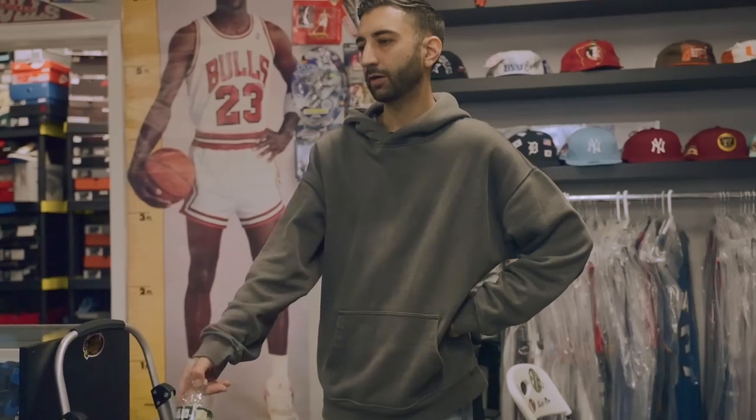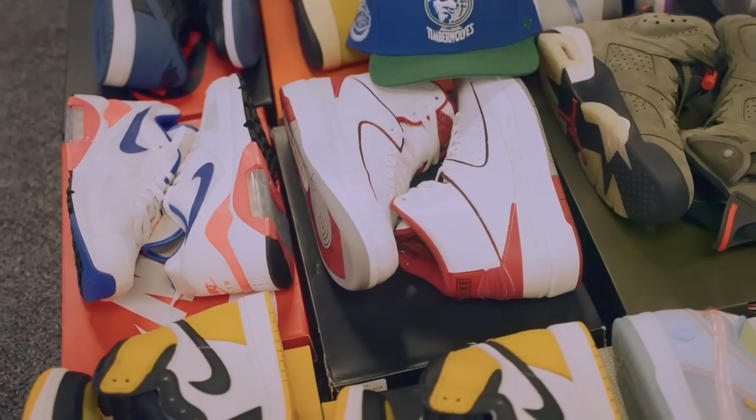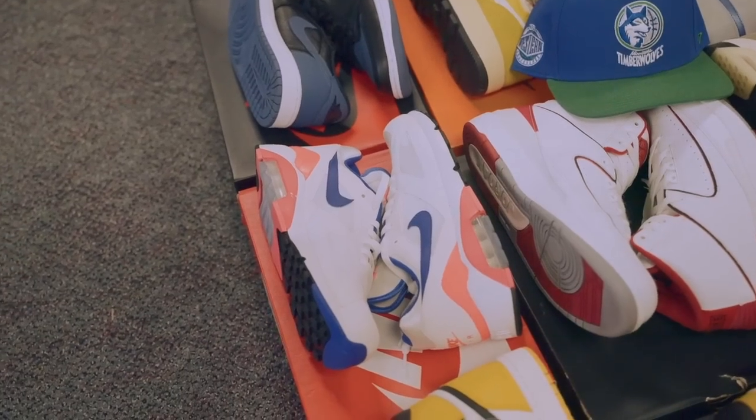Anything for the people? I'll say those bred ones are super clean. Fire Red 4s are really, really nice. Those Ultramarine 180s are cool. And yeah, another Rick and Morty going on. I really like this batch. Like, this is a really cool batch. Love seeing the twos. Those are one of my favorite retros of all time. The 180s are really cool.